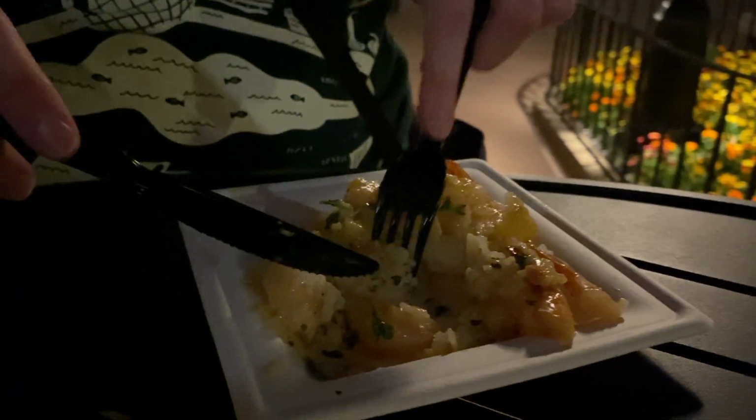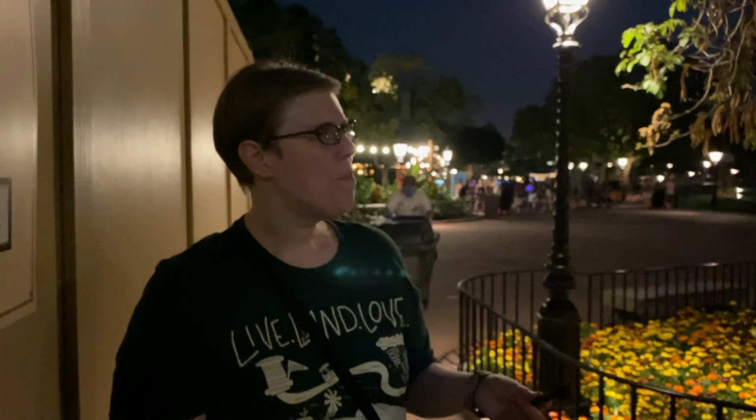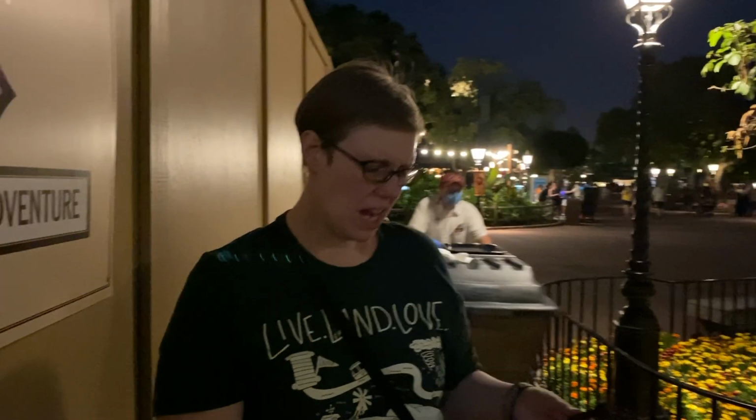I like the sauce. It's a little bit of a curry kick to it, almost. I will say, overall, there's not really a lot of flavor to it, which is kind of surprising because there's a bit of heat, but there's not a lot of depth of flavor. Really? Okay. It's not bad.